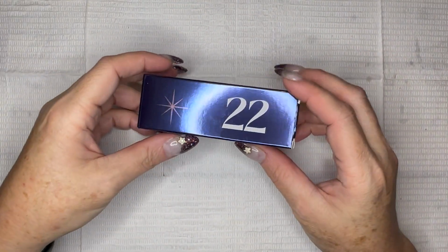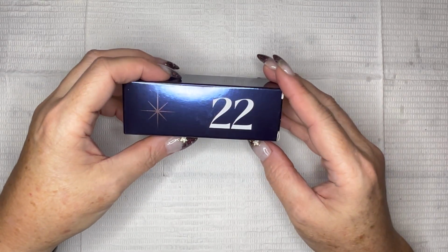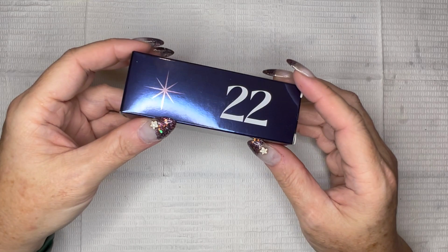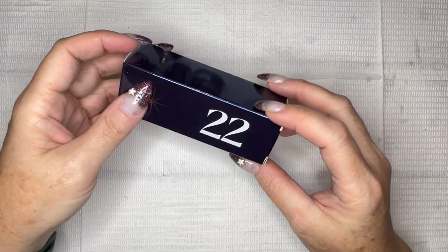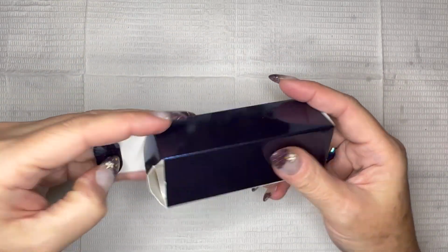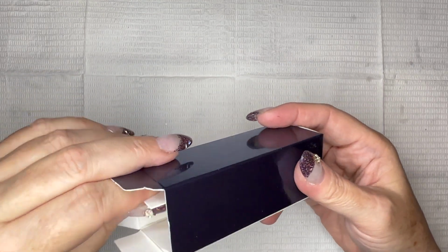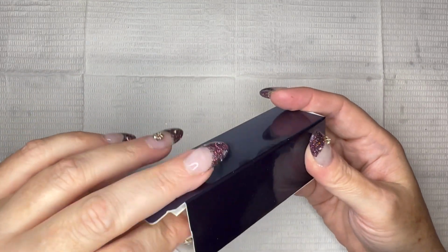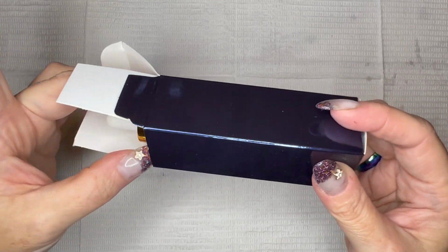All right, and here we are at day 22 of 25 Days of Holiday Nails with Madam Glam's Advent Calendar for 2023. Coming down to the wire here, what could possibly be in this box? I know what it is, and it's not something that I can do a manicure with, unfortunately. It is, however, one of their cuticle oils, which I absolutely love.